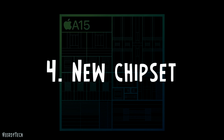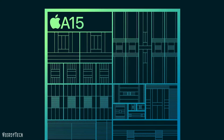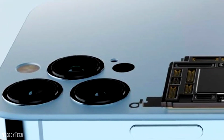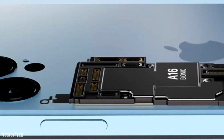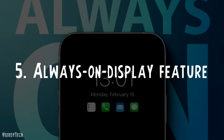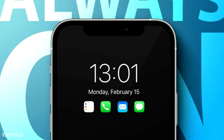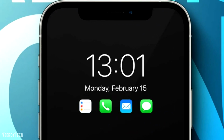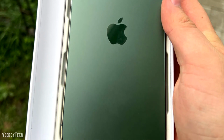Fourth reason, new chipset. As we know, Apple continued with the A15 Bionic chipset in the standard iPhone 14, which was also there in iPhone 13. It is expected that next year's iPhone 15 may get a new chipset. However, the jury is still out on whether the plain vanilla iPhone 15 will get the latest chip. Fifth reason, always-on display feature. Again, iPhone 14 Pro models are blessed with the always-on display feature, and standard variants miss the feature. The iPhone 15 models are expected to get the always-on display feature.